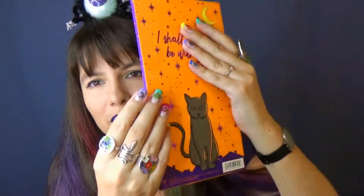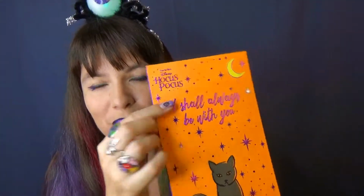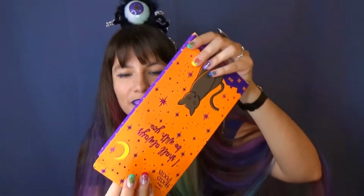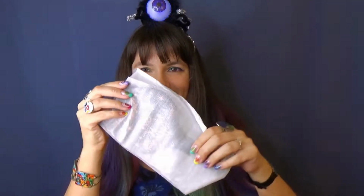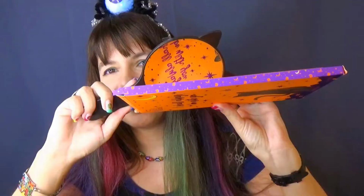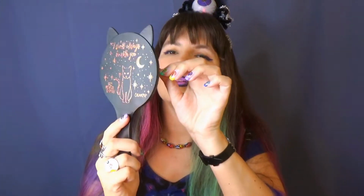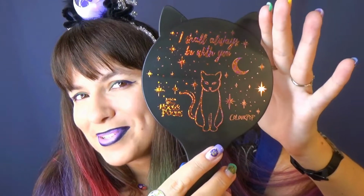And I also like that my nails are Halloween themed with this. And it says Hocus Pocus here and all that. Do you know what it is? I think maybe you do. This is the mirror! Just need to remove the protective film here. Comes with the film. Here is the mirror, sparkly and beautiful.